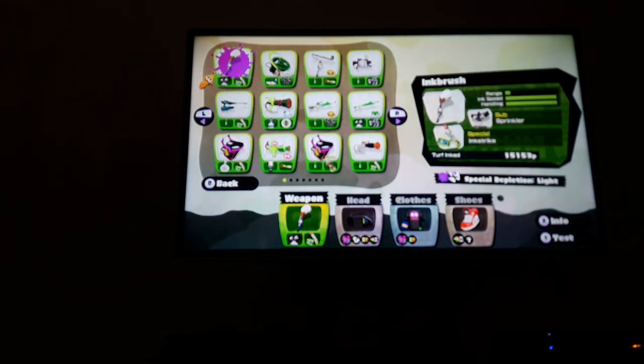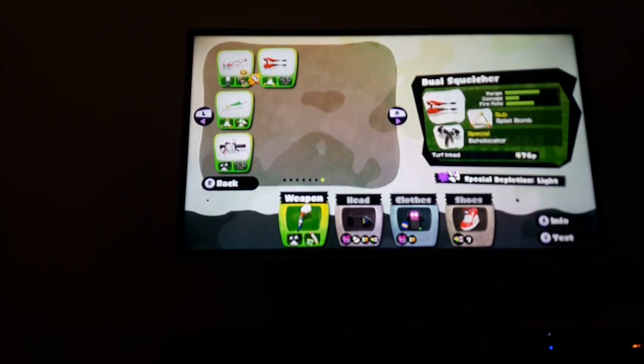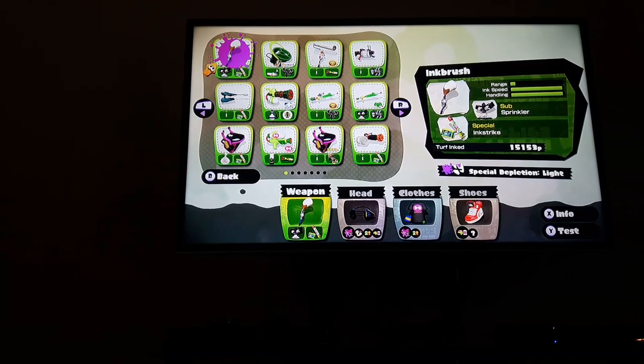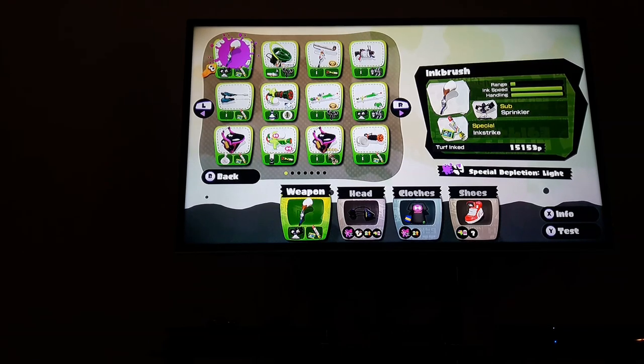Let me show you the stats. The ink brush is a type of roller. It has very good stats. Range, not good. The ink speed when you throw ink is good, and the handling, y'all see.